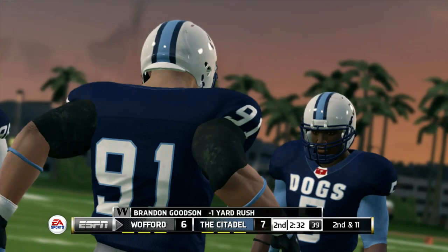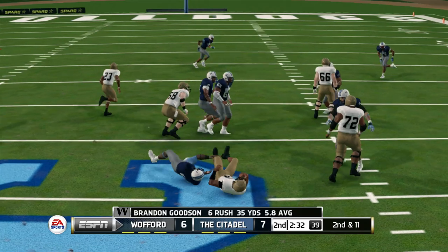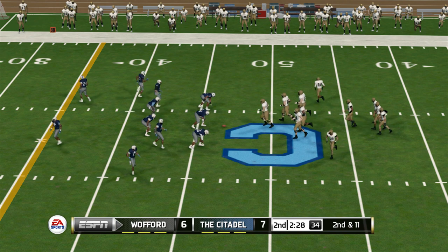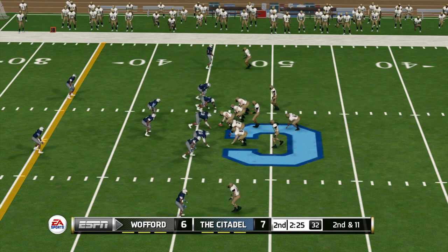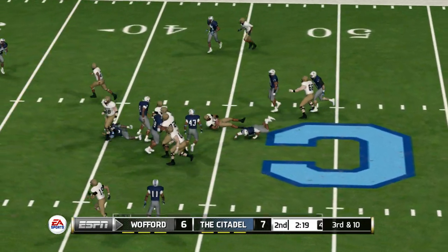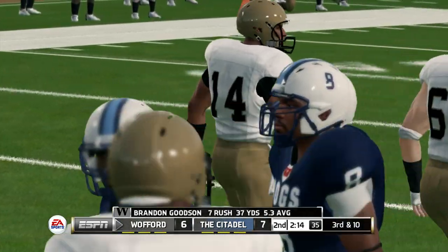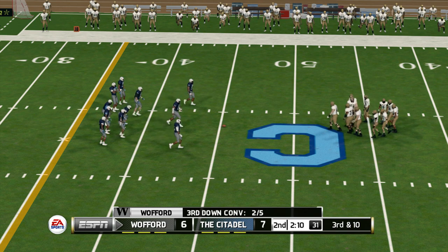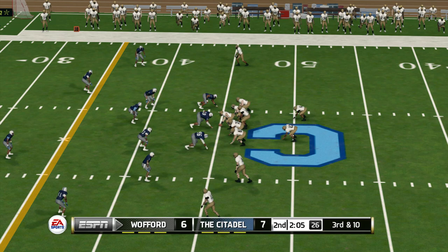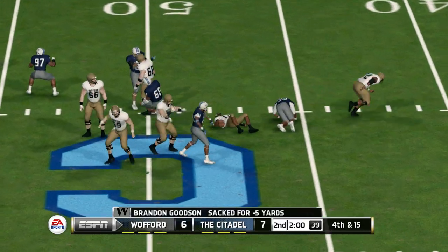Bring him down behind the line. That is a loss of 1 yard. That'll bring up second and 11. From the 47-yard line, second down. Goodson gains around 2 yards there on the option. That brings up third and 10. Is drilled at the 49-yard line.